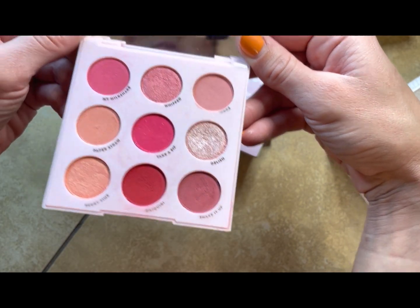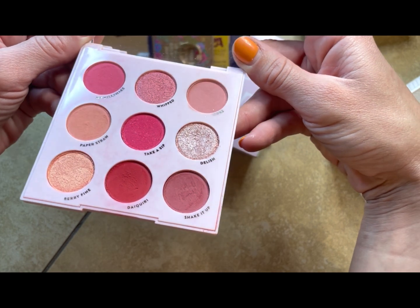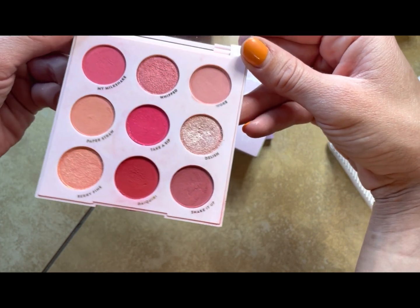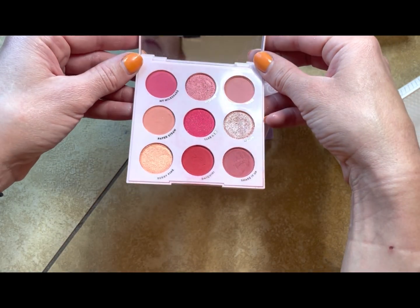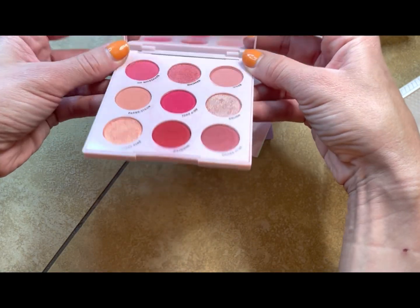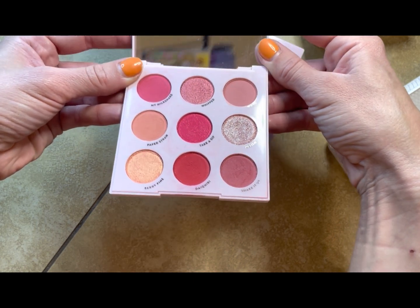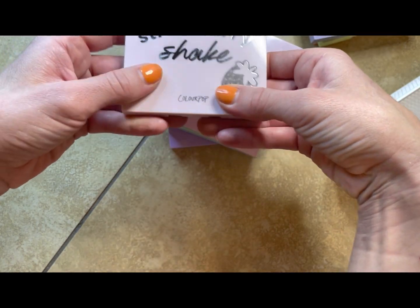Honestly, I want to integrate it with Orangey Glad and Main Squeeze because I feel like all of those colors together will make some really, really pretty looks. So, do I really want to do that though? I don't know. This one might get depotted off, so we'll see.